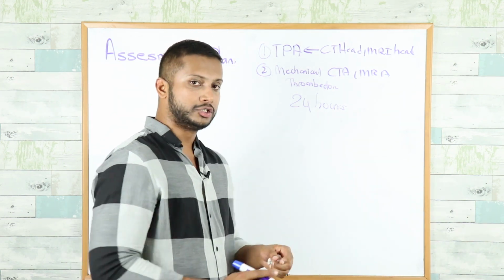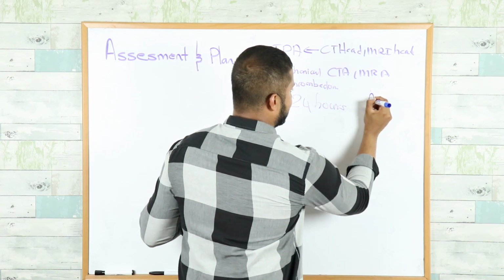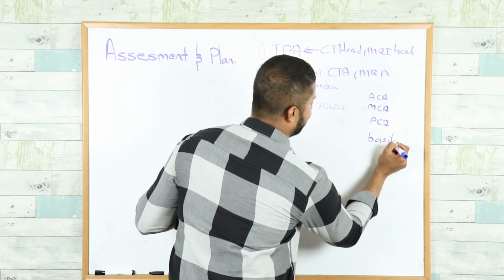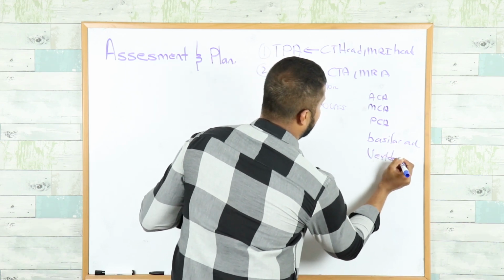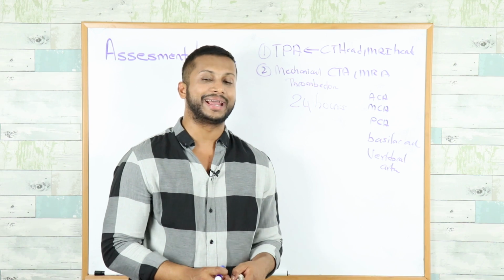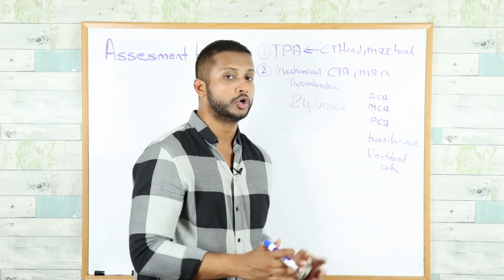And when I say large vessel stroke, it's both anterior circulation and posterior circulation, which is going to be inclusive of what? It's going to be your anterior cerebral artery, middle cerebral artery, posterior cerebral artery. You could do it for your basilar artery, and it could also be for your vertebral artery. So any large vessel stroke, if the patient is within 24 hours, you could do a mechanical thrombectomy. Again, you should look through the inclusion and exclusion criteria for these procedures as well. However, the important thing is that you could still do it.